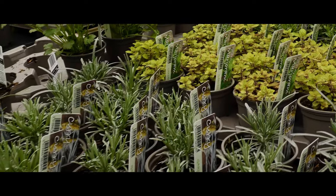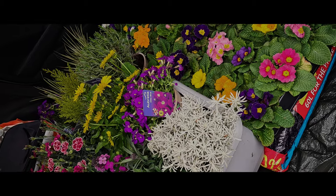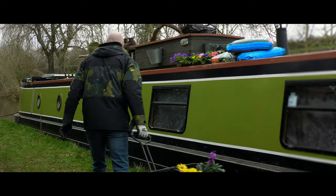I've selected all the plants that I need and gathered them together. It's now time to get them back to the boat and get planting.